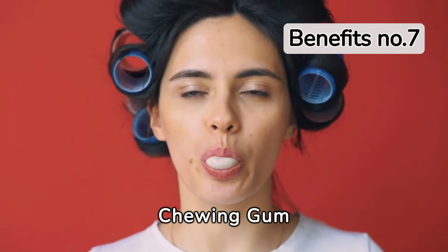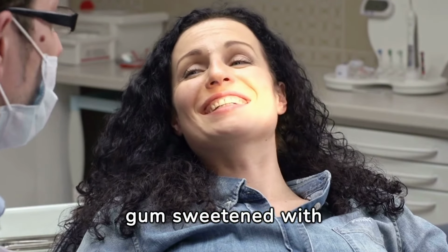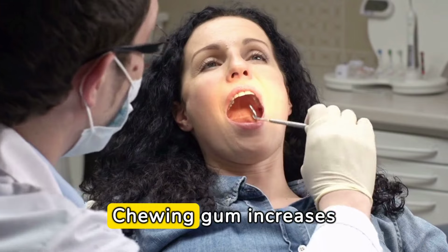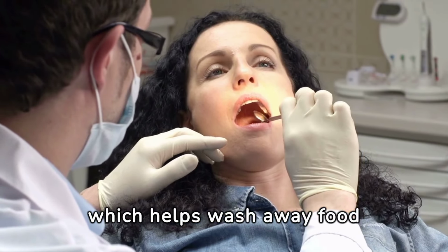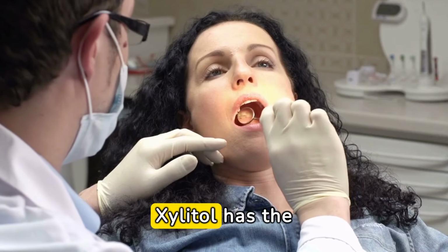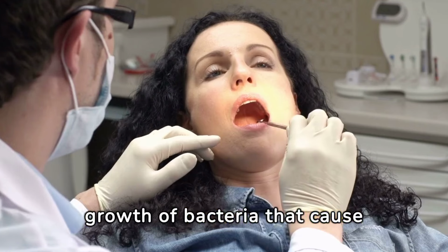Chewing gum. Opt for sugar-free gum sweetened with xylitol. Chewing gum increases saliva production, which helps wash away food particles and bacteria. Xylitol has the added benefit of inhibiting the growth of bacteria that cause cavities.